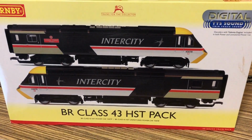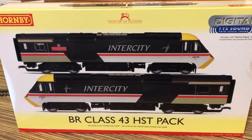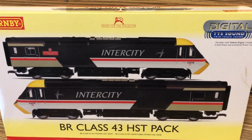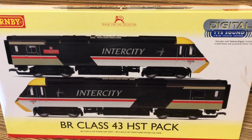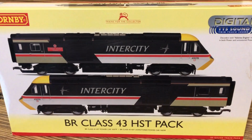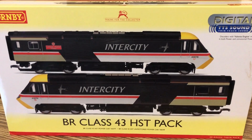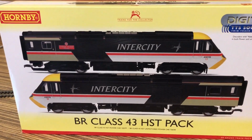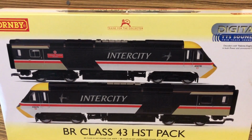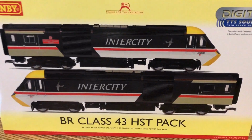I then saw a video from Matt Slade at Jubilee Road, who had also recently picked up an HST from the same eBayer, the same resprayer. He picked up the recent GWR Power Cars Great Western in the Swallow livery, and also St Kenneth Grange in the BR Blue livery, and he was really impressed with the work that was done, and so when I checked out the eBay channel, I saw this pair of power cars and couldn't resist.